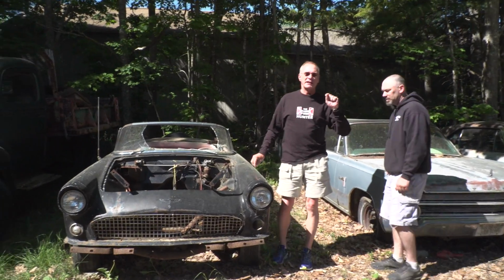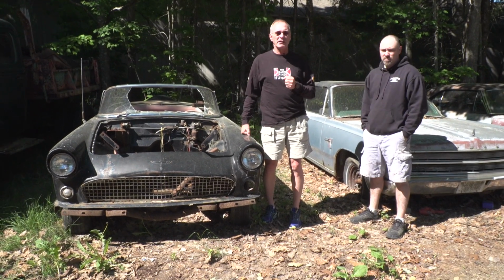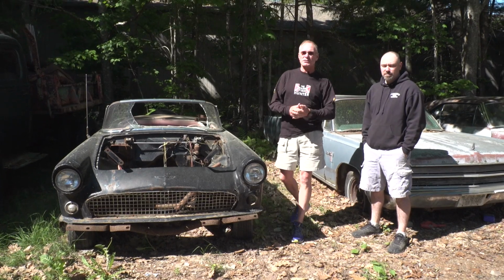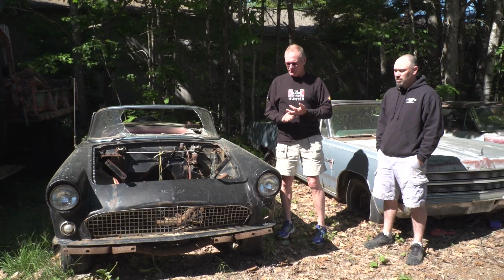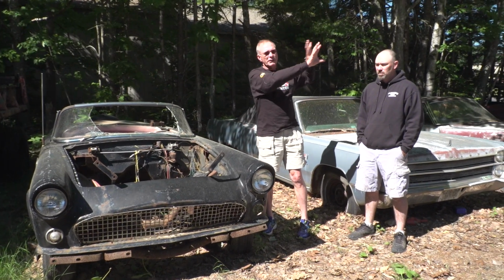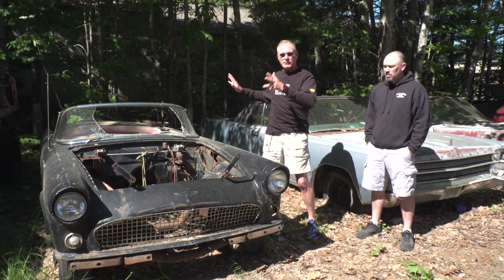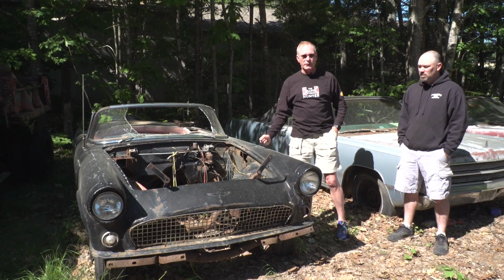We're at a place in Wiscasset, Maine right now called Twisted Iron. And this is Mike Benner. He owns Twisted Iron, which is a hot rod shop and a chopper shop. And it's not the cars he's working on in the building. They're really cool, but we're looking at his little private junkyard in the back, and lots of these cars are for sale, including this Thunderbird, a 56 Thunderbird.